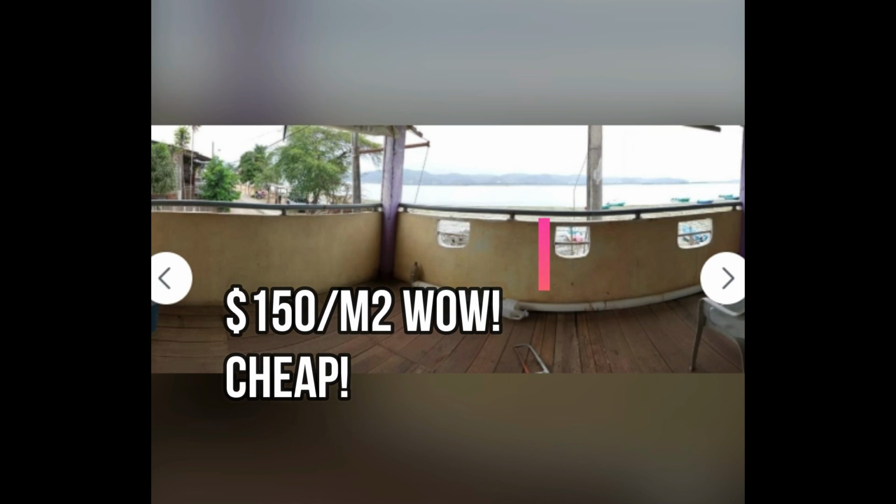If you just count the construction and not the lot, you're looking at about $150 per square meter of construction. That's super cheap, even for Ecuador. Obviously it's an older structure, but still, it's hard to build in Ecuador for under 300 or 400 per square meter. Most people would sell new construction between 1,000 and 1,500 per square meter on this area of the coast. So $150 a square meter, for me, is hard to beat.